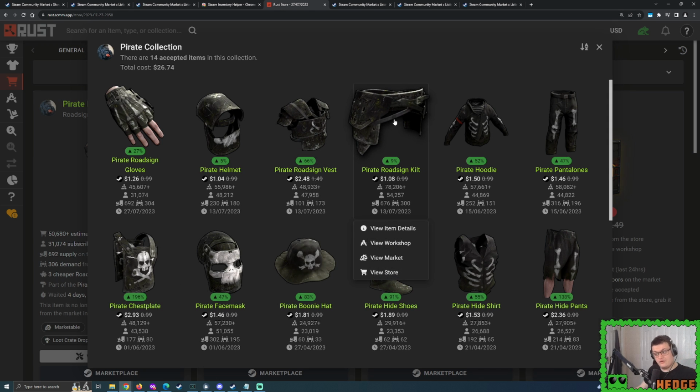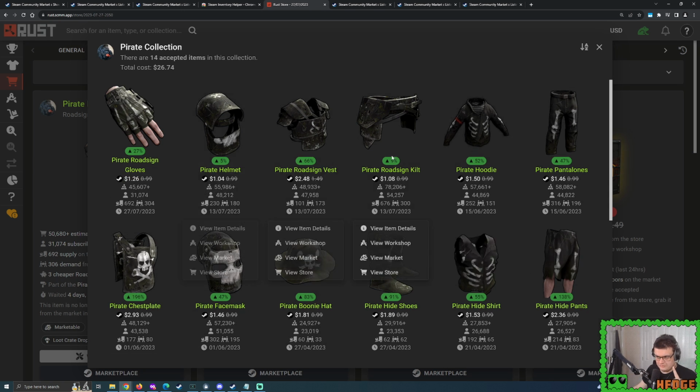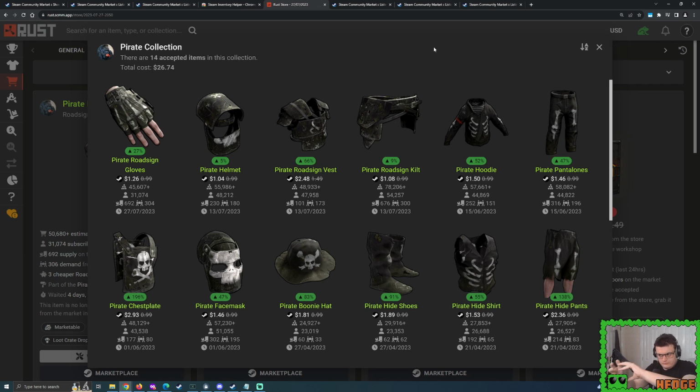And then the Pirate Road Sign Kilt had over 78,000 sales. That is a ridiculous amount compared to the rest of the collection. See, if one of these pirate skins sold around 55,000 sales, that seems to be okay, because it's compared to all the other skins that came out. Remember what I said, core pieces specifically, it seems to be more reasonable. And when you compare the roadside gloves of that, it seems to line up rather nicely. But the 78,000 sales here is an absurd amount compared to the others.